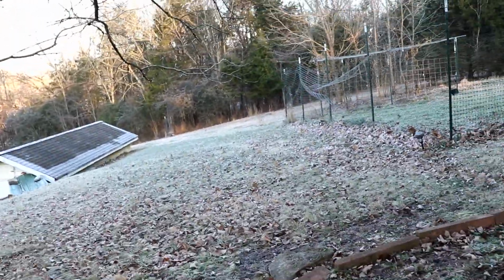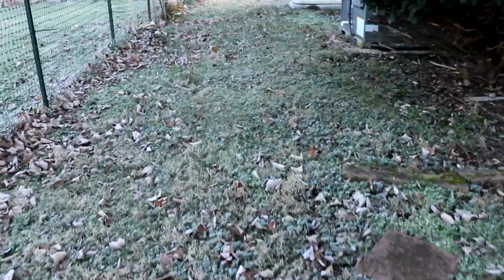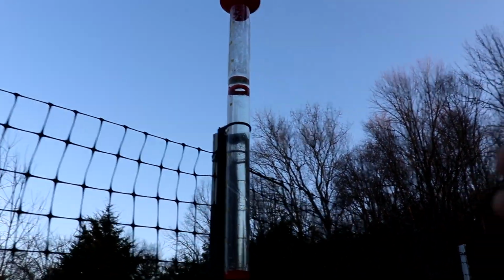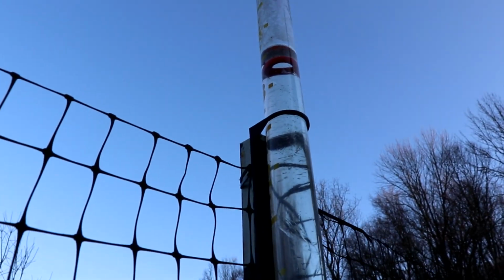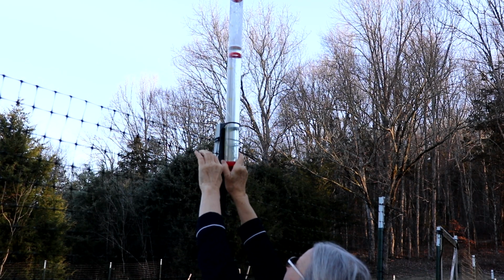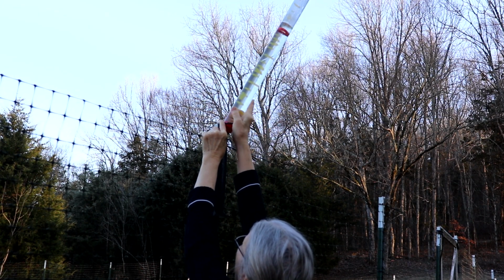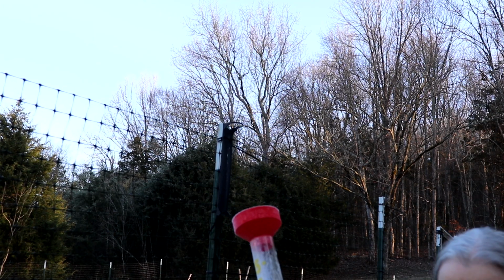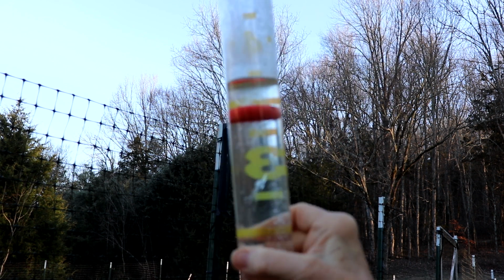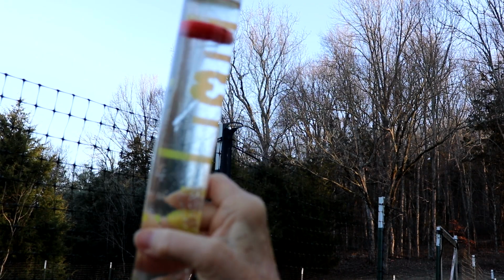I forgot something around here though. My rain gauge. The ground is frozen. I'm freezing, and I'm sure my rain gauge is probably frozen too. Yep, that water's not moving. Do you know how many of these I've let freeze? I'm not sure if this is cracked or if that's the ice cracked inside it, but I'm bringing it in.